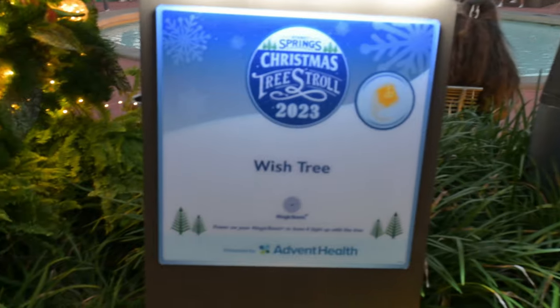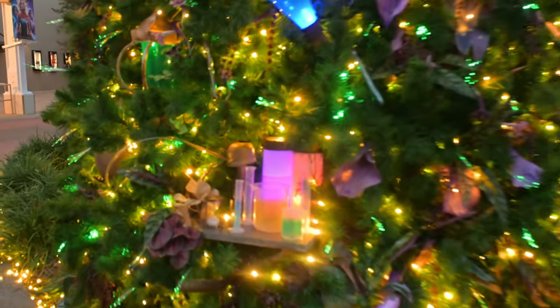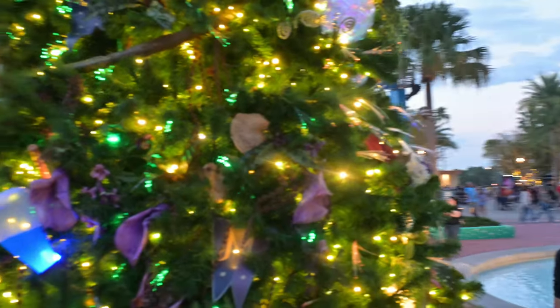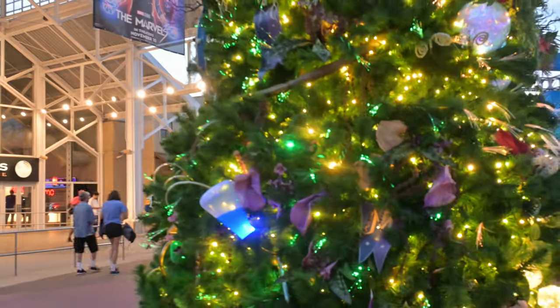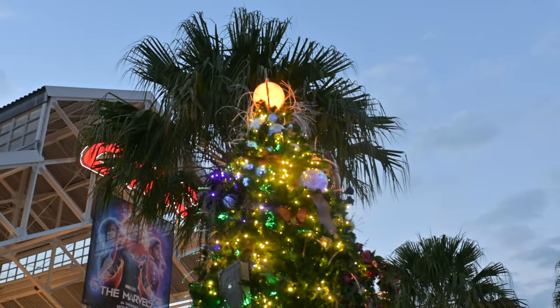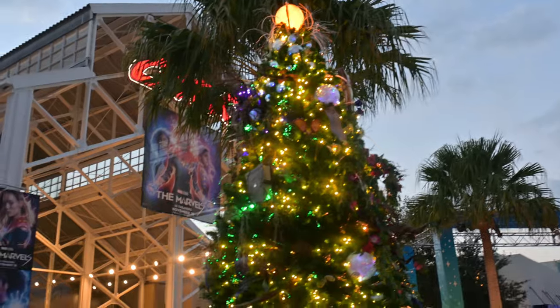Nice. All right, we have our second tree already, the Wish tree. It is right here. I don't see what sticker that is, though. Look at that. You don't see that on a lot of trees. That's pretty cool. Another beaker right there. This would be like the show Lessons in Chemistry on Apple. Okay, here's the Wish tree. I like this one.